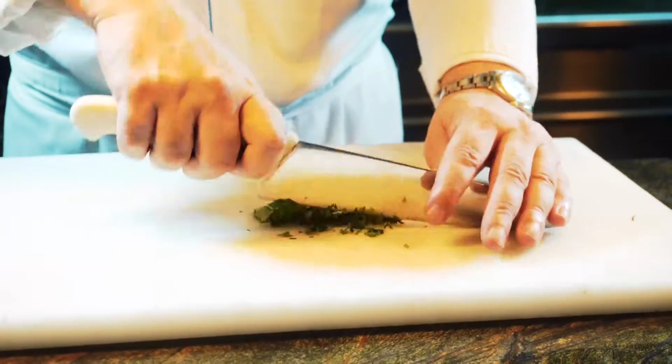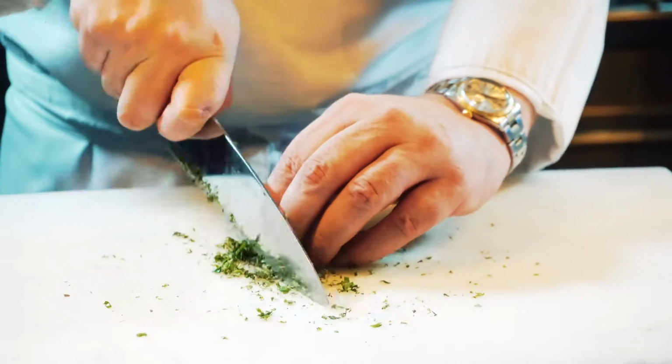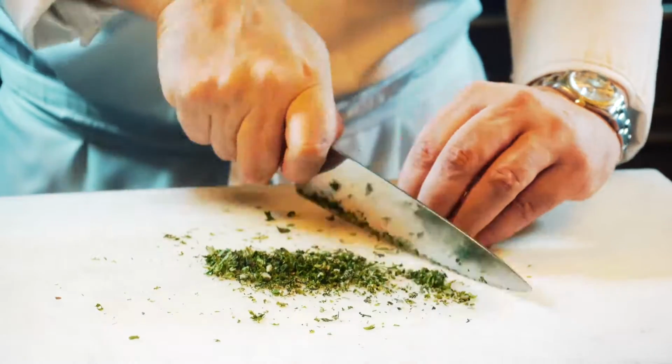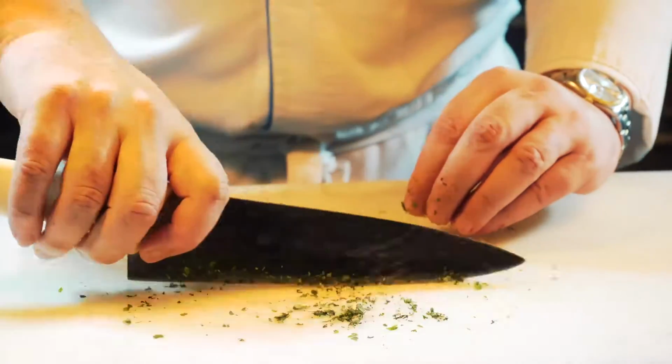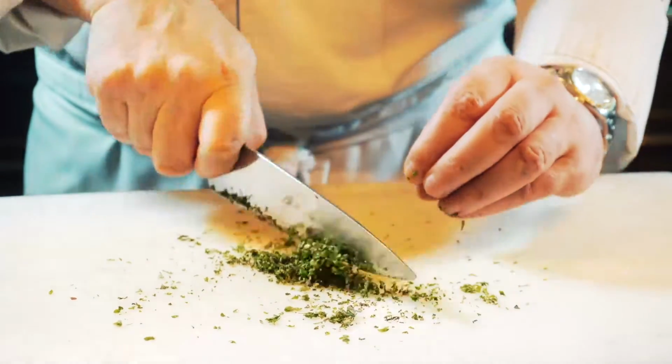Now you're going to chop it very fine. Now we continue chopping until it gets very fine. It will take a little over 2 minutes. Very important is very fine, otherwise you will feel it in the sauce.